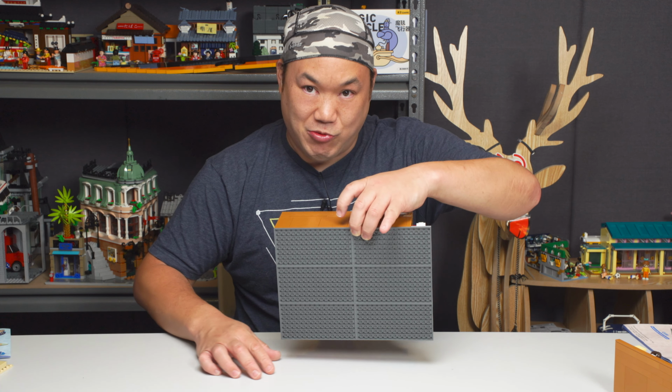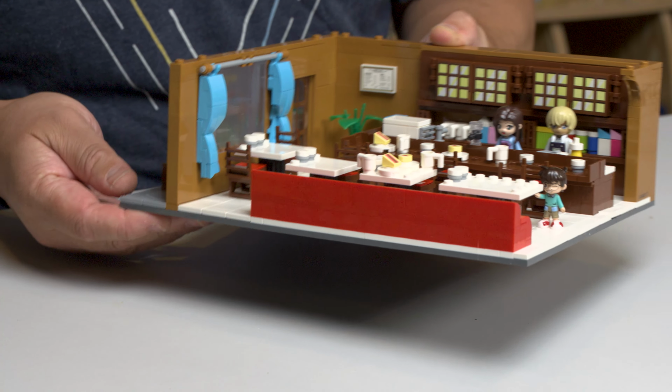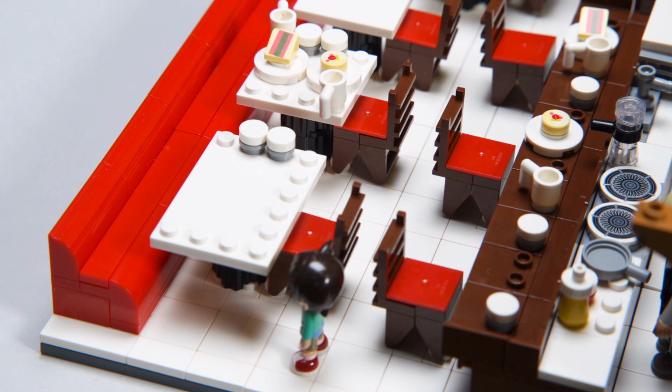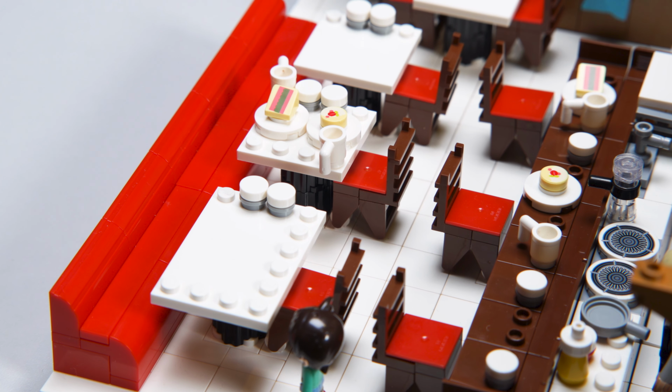And again, they are using multiple plates there, so be aware when you're carrying this thing, it can split apart. You'll flex it and break it apart. Super solid. So you got the tables, you got the chairs. They look great on the tables. You have little snacks like cakes. Those are all prints. Remember, all printed.